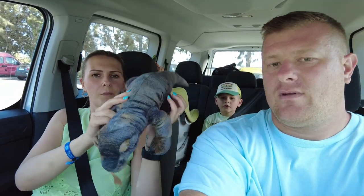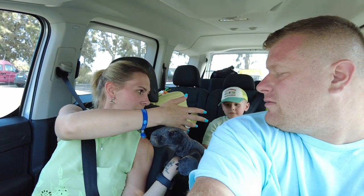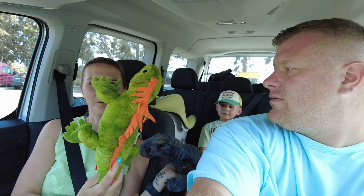I think we've got two teddies. So we've got an iguana. Show me your teddies, boys. So what's this one? This is a Komodo dragon. Yeah. And we got an iguana. I don't know if Charlie's going to let you show. Oh, we are. They are this one.